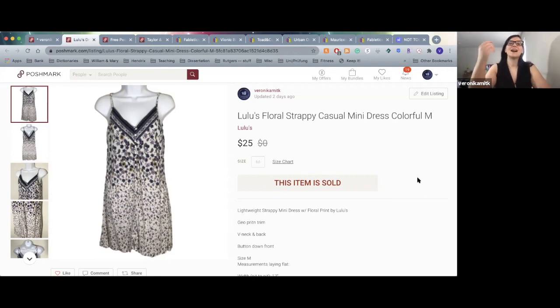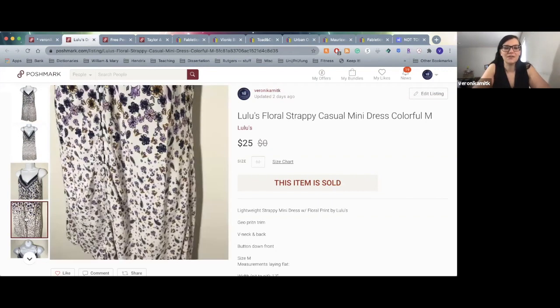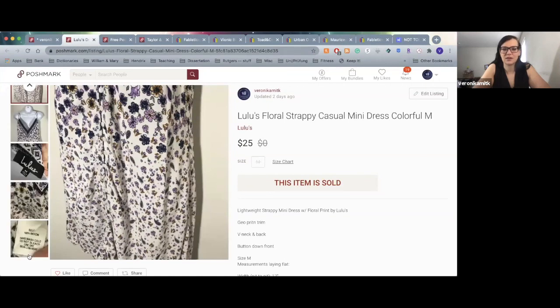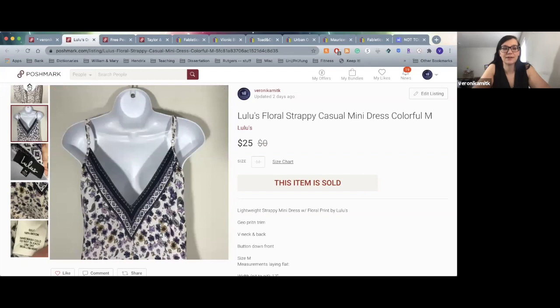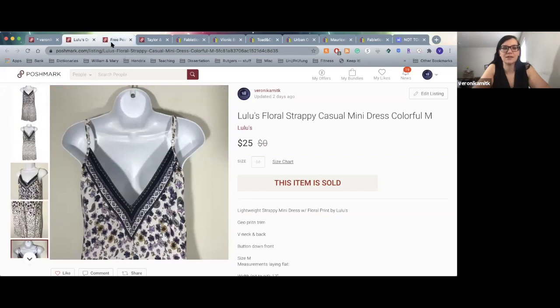Anyway, so this Lulu's floral strappy casual mini dress, colorful in a size medium, really nice and lightweight. Did this have pockets? I don't think it did. No. And I had a typo. Oh my god, geoprint trim. Anyway, this was part of the bundle. I got this from the bin, so I had about $1 into it.